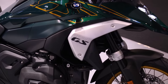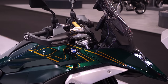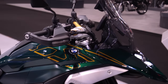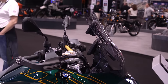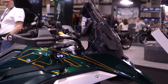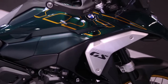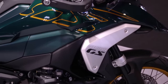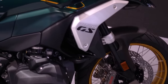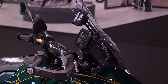They've also increased the torque, which I always thought was a great strength of the bike. The 1250 produced 143, and this produces 149. It was never short of torque. It's one of those bikes, you don't worry about what gear you're in, you open the throttle and it pulls you through. Now, I'm really interested to see how they've done with the new gearbox.